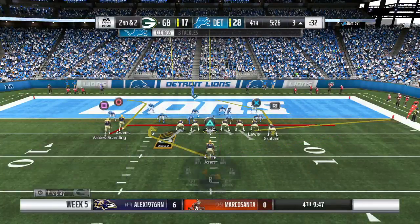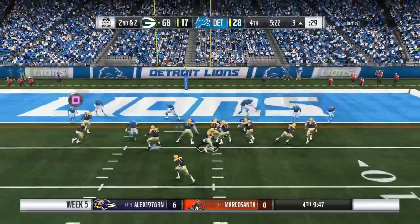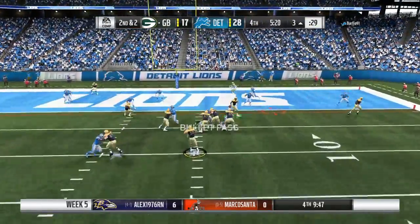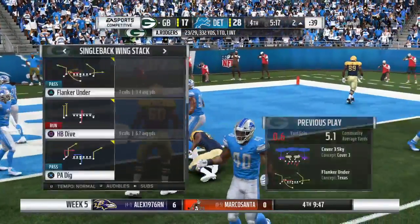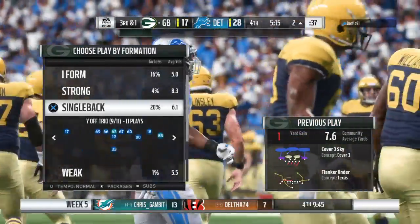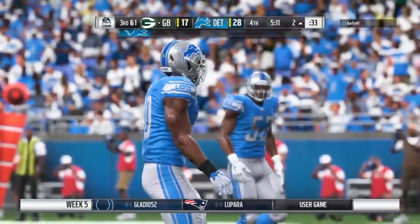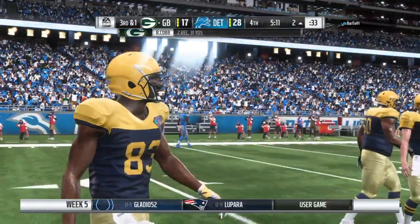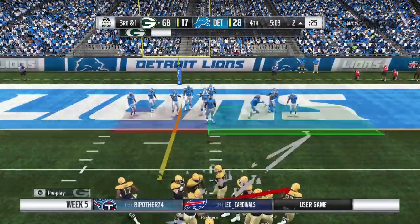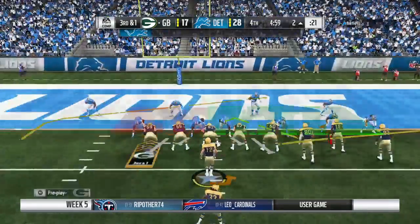Well, if you do read man coverage, Brandon, the drag route's a pretty good one to run against it because you're running away from people on it. To throw is Rodgers. The quick slant caught. And he's able to get it down to the 2-yard line. That catch good for only a yard, and it'll be 3rd down. When you see zone defense and you know you've got a drag route on as your primary call, you've got to be really careful as a passer about how far you let your guy go because he might wander into some tough coverage.